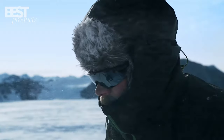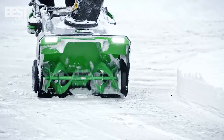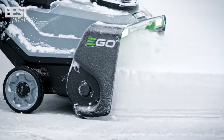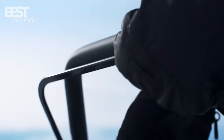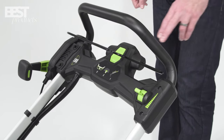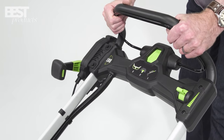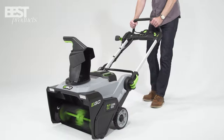The EGO uses groundbreaking auger propel technology, which allows the auger to simultaneously propel the snowblower forward as it clears snow, saving you effort and increasing efficiency. No more pushing it manually. Just squeeze the trigger and go. Clearing widths of 21 or 24 inches make short work of sidewalks and driveways. Another cool feature is the LED headlight for clearing snow day or night.